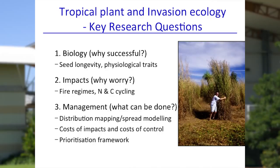So over a long period of time, including my PhD, we actually documented the ecosystem level impacts of gamba grass invasion, particularly looking at the impacts on nitrogen and carbon cycling, and also the impacts on fire regimes. In the last 3 years, with the NERP project, we've actually moved on to questions around the management of these invasive species. So we know that they're a big threat, but what can be done about it? And how can we inform managers?